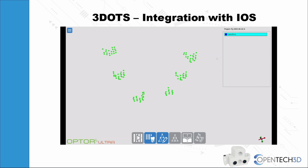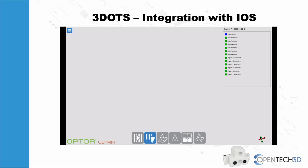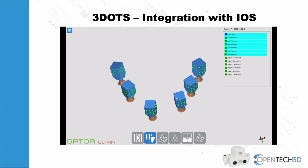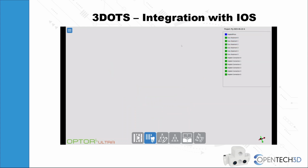Now, we give the software a library reference, and in just a few seconds, again, we can locate the 6 implant connections with extreme precision in space. These are our 6 acquisitions. These are the 6 connections placed with extreme precision. In a short time, thanks to photogrammetry, we have our 6 connections located with an accuracy that we cannot achieve with an intraoral camera.